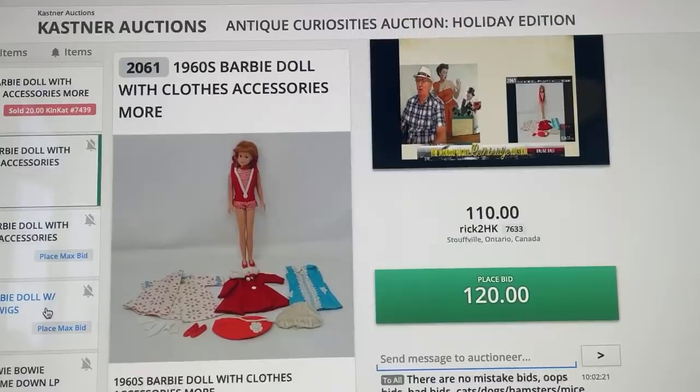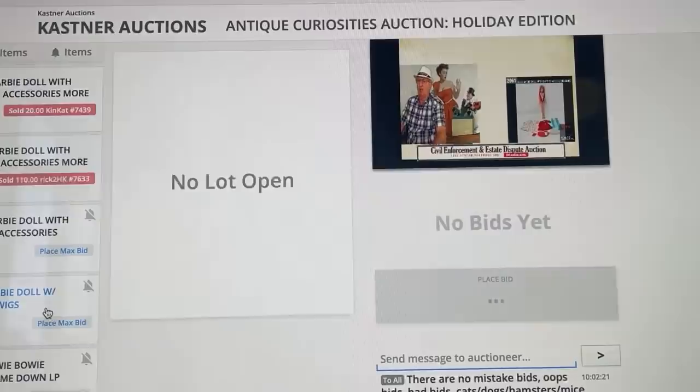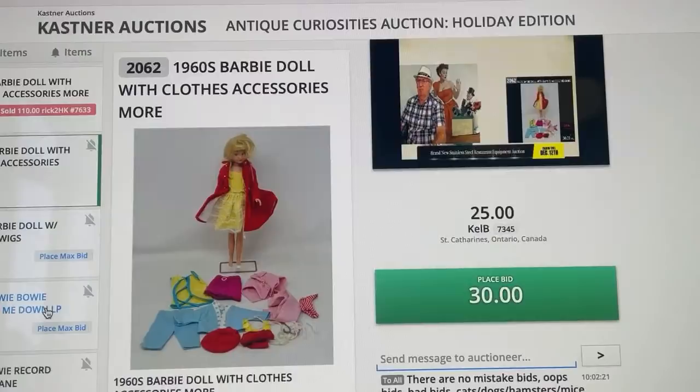It's 2D, somebody said. So, there it goes. Lot number 62. Let's see. Lots of accessories with this one, too. And she's got a little original stand. I got these off the original owner, too, which was nice.